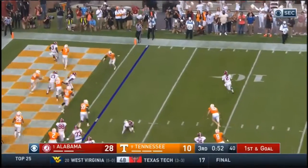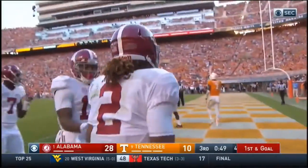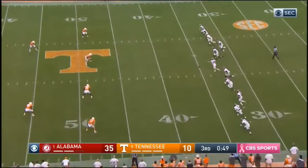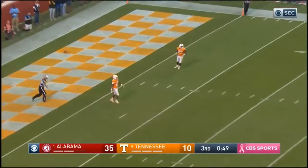Hurts rolls out. Looks. Says, what the heck? I'll just run it in for the 3rd touchdown. Yes. It was a sarcastic. Yeah. He's really good at it. I wouldn't disagree with that at all.